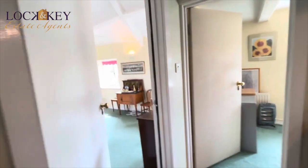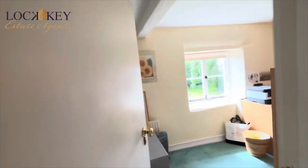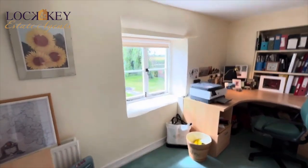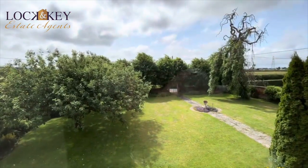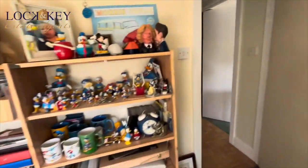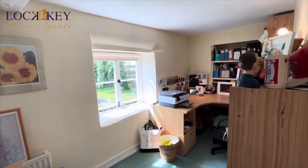So first staircase. This is a study stroke bedroom. This one is a bedroom. Let's go into the study. They call it a study, it's actually a bedroom. It's big enough for a study as well. Deep windowsills again. Views over to that front garden. Now you can start to see countryside views as well. Very southerly. Come back out. It's actually one of the smallest bedrooms that you'd expect. But decent study or decent bedroom, whatever you want to use it for.